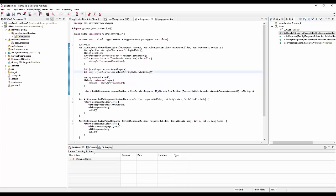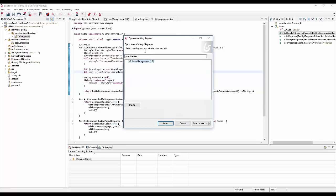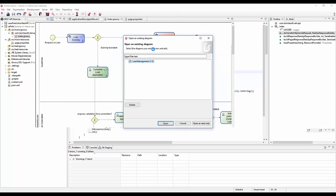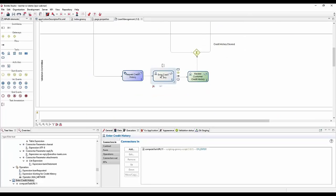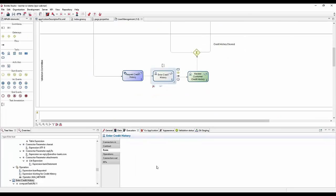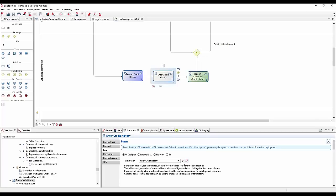I will be showing the load management again, and this process again has a task with the form. So I will show you the form here. That will open the UI designer, and in this UI designer I will be able to show you that we actually provide the command directly when we make the call.